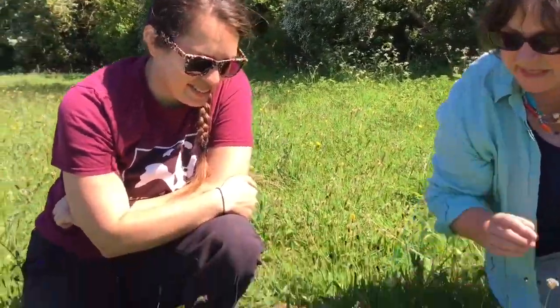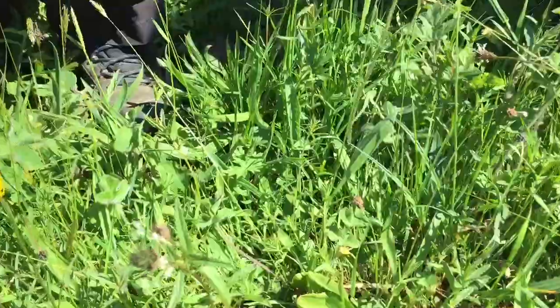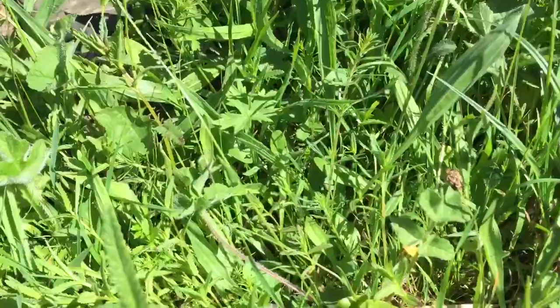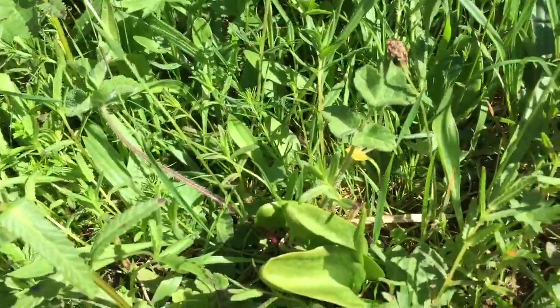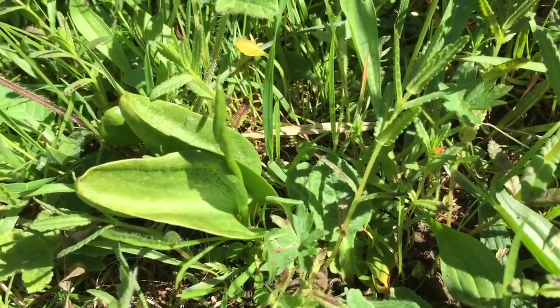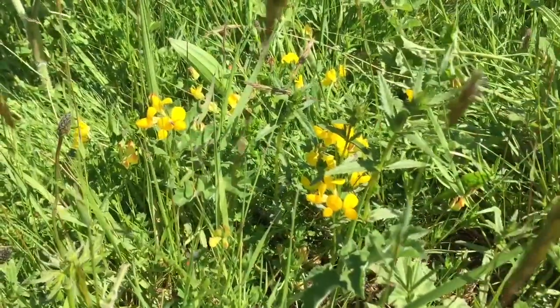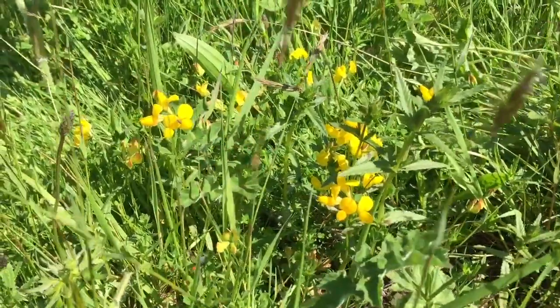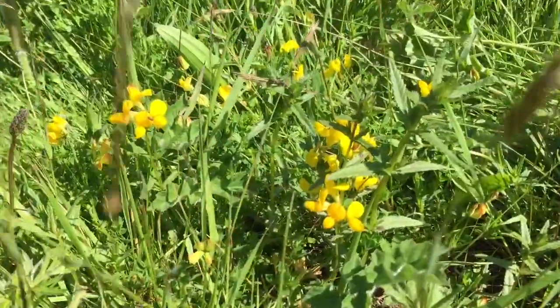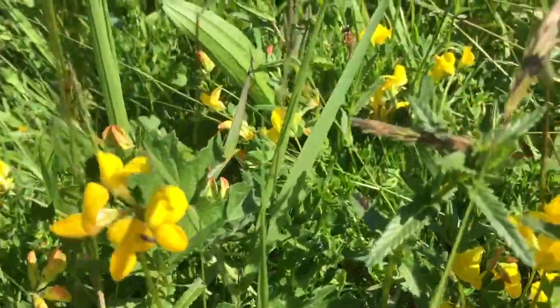And we finally found the first adder's tongue fern. This is an example of it. It is a member of the fern family, but it's very small, grows in unimproved grassland, and in fact it is a really good indicator of undisturbed grassland. We're just on the edge of one of the ridges at the moment, on nicely free draining soil, and we've got some bird's foot trefoil. It grows in a variety of neutral to calcareous grassland.